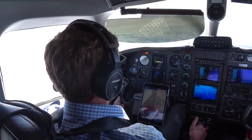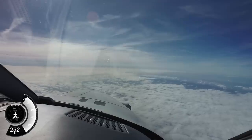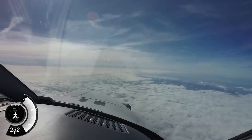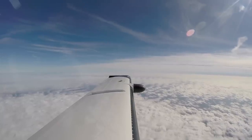I fly this TBM as my job. It's a really great career. When I look at flying as a career, I look at the lifestyle that comes with the job. Sometimes the bigger airplanes you fly don't always give you the better quality of life.